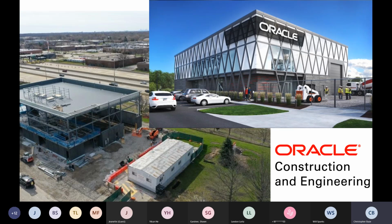So we'll jump straight to the biggest one on my list there, Oracle. Oracle has a construction innovation center where they're testing out technologies. They're building an actual facility, and they've struck up a lot of partnerships to try the latest and greatest technology as they build this building.